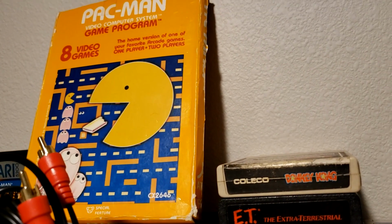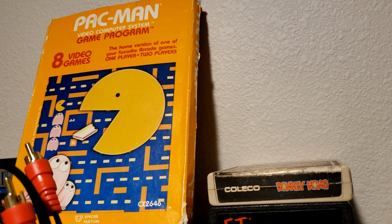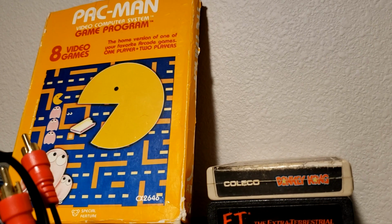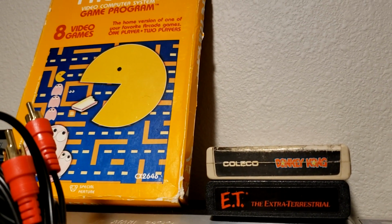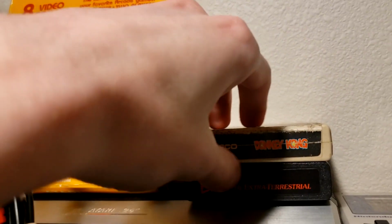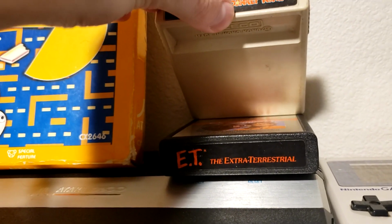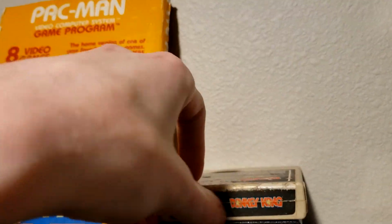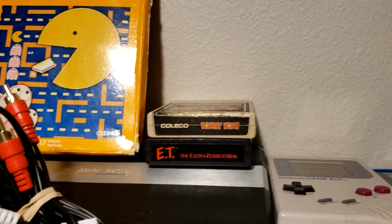But the thing is, Pac-Man was way overproduced. I think they produced like 12 million copies of the game, and only sold like 7 million initially, and a bunch of those probably got returned. But because they produced so much of it, it's dirt cheap even today to get copies of it. And we also got the infamous E.T. game as well, which is a very similar story. And then, of course, Donkey Kong. So there's that, the 3 Atari games I own, Atari 2600 games.